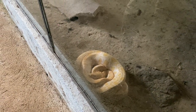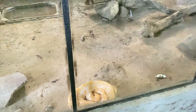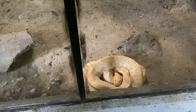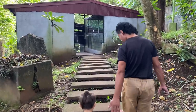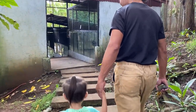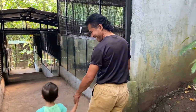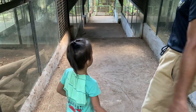Sa gitna. Opo, yung pinapa picturean sa balikat. Ah, so bawal siya po. Limited lang kasi minsan mahirap din na palagi siyang nahahawakan. Ingat. Good boy. Good boy or good girl? Boy. Ah, your boy.